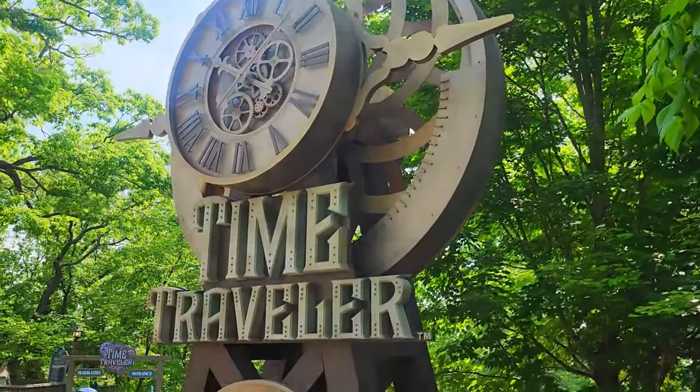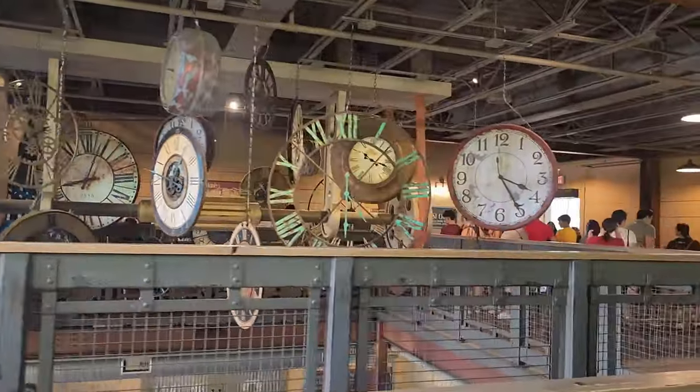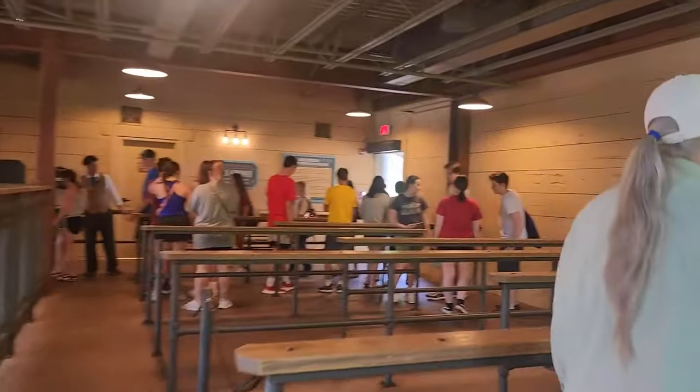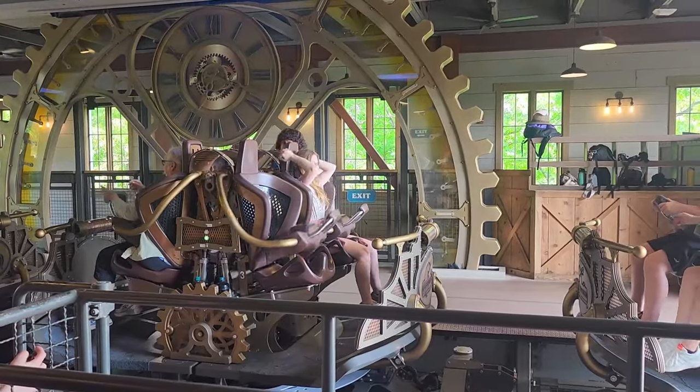This is a pretty intense roller coaster. It's a spinning coaster, and it has three inversions and a 95-foot vertical loop. And it is pretty intense, but I love it.